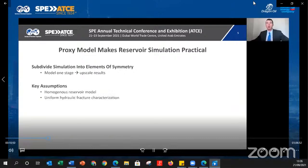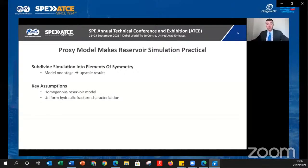So how does this work? Well, you're making two major assumptions. The first, we're assuming a homogeneous reservoir model. And secondly, we are assuming a uniform fracture characterization. So all of the fractures have the same half length and conductivity. Now, the utility of these proxy models comes from their speed and simplicity. So from a runtime standpoint, they typically run on a PC in less than a minute. And the majority of the time savings comes from how fast you can build these models compared to a full-scale simulation because they're so much simpler.